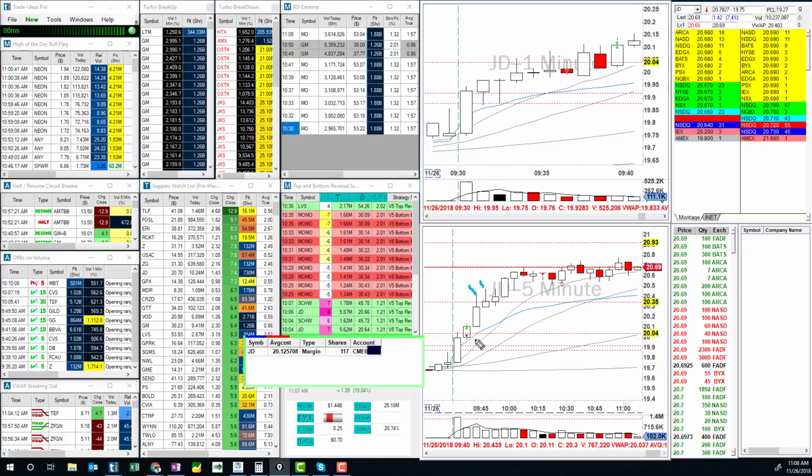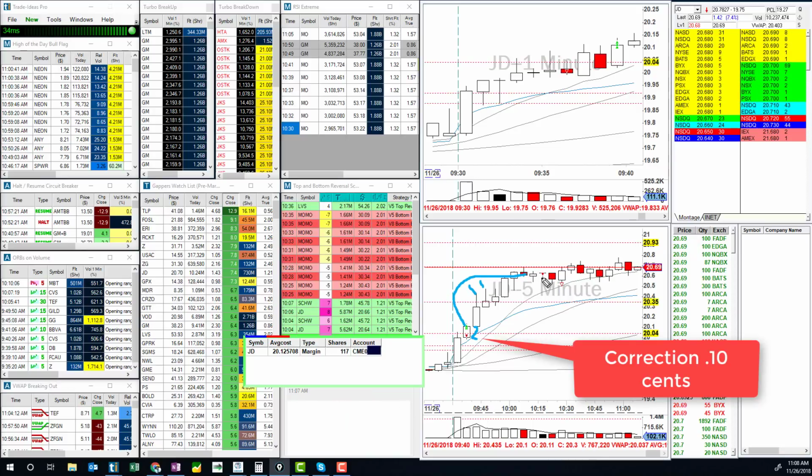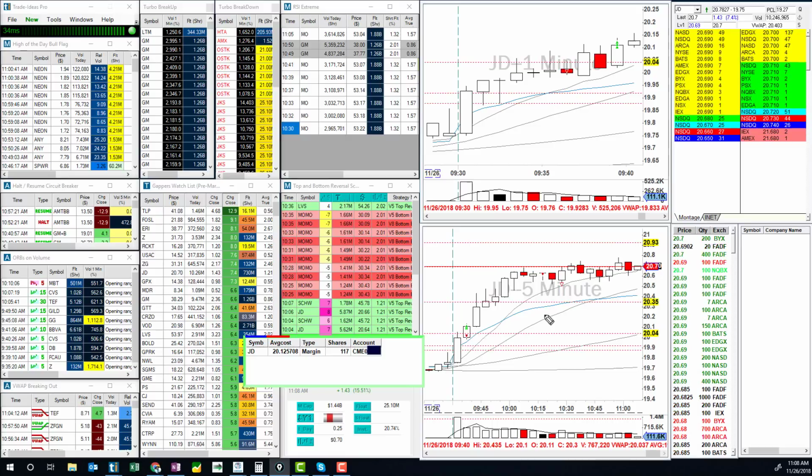But overall, a good day. One bad trade here, where I gave up 20 cents, but then a great trade here where I made 50 cents on the entire position. So again, not a bad day, but this kind of shows you how you can have one bad trade and then one really good trade. You can make your loss back and then some. So it's important to stop out immediately and then just continue to find better opportunities.